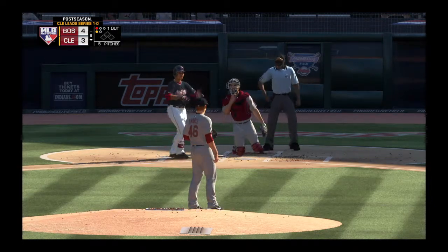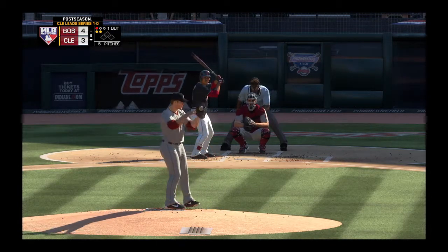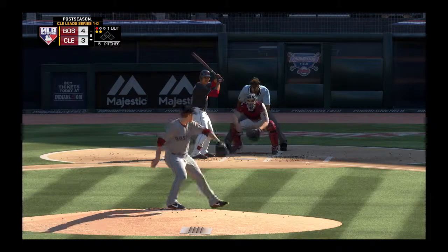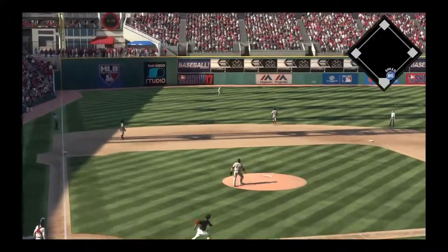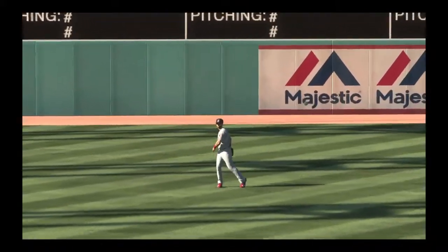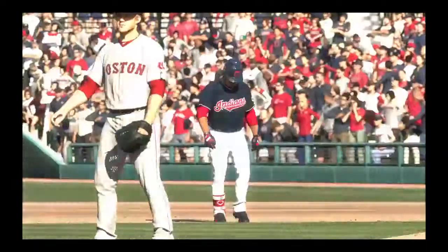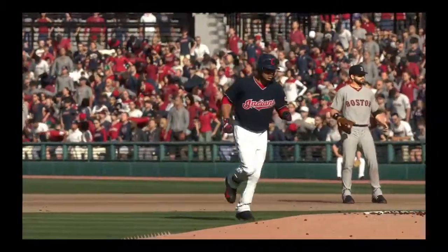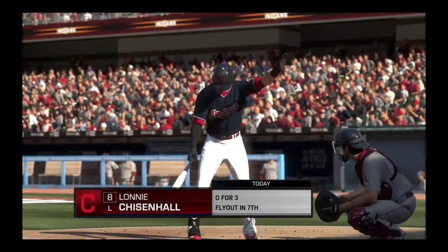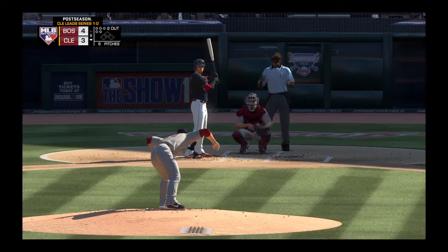And that's swung on and fouled straight back. That's lifted the other way out to left. Benintendi is under it, makes the play, and there are 2 gone now. The right fielder, number 8, Lonnie Chisenhall, will stand in. And in previous meetings with Craig Kimbrel, hitless in 3 at-bats.